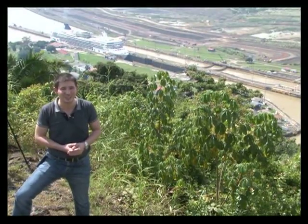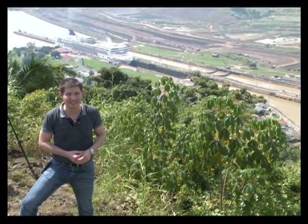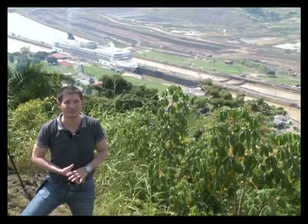Right now we are on top of the Cerro Luisa mountain. Behind me, the Norwegian Pearl is making its entry into the Pedro Miguel locks. This will be the final step that the Norwegian Pearl takes as it's ascended up to the level of Gatun Lake.